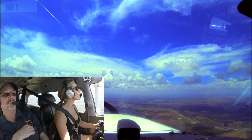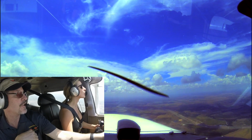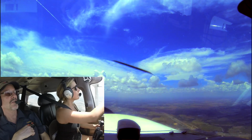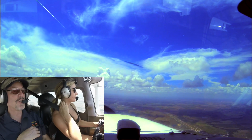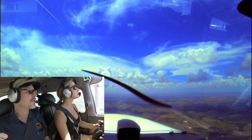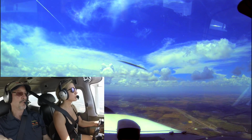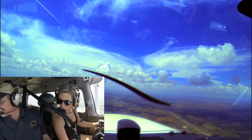Okay. See if you can spot the Lockhart Airport. Remember, it's south of the town. Right there. Nice. Now that we're just about over the town, let's turn to a heading of west. Don't forget to rock your wings first. Clear? Okay.